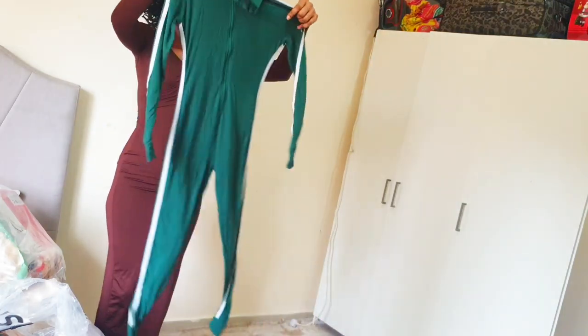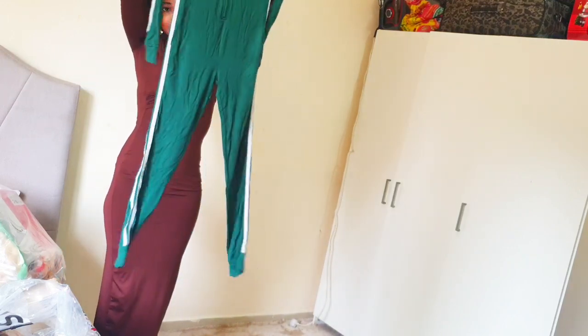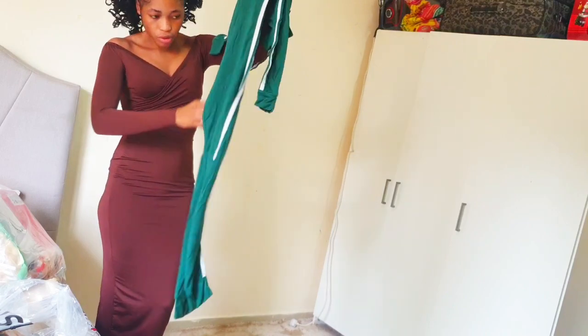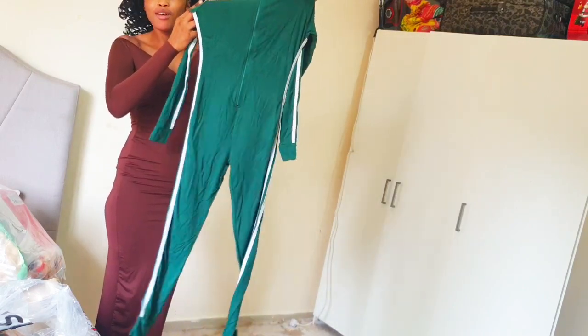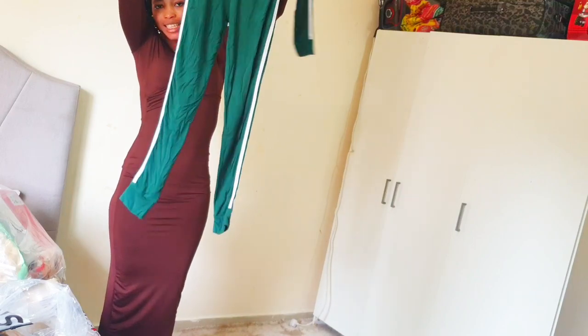Like, look at how soft. It's very soft, guys. Like, look at this. Whoa! I love how beautiful and soft this is. I love this. I don't know what it is, but I think it's a pinafore. This is not a pinafore, because a pinafore is something that you pin here, right? But this one is actually so beautiful.